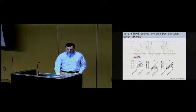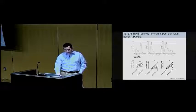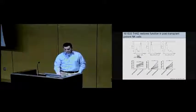And as you can see, the TriKE vastly outperforms the BiKE in terms of degranulation, interferon gamma production, and TNF-alpha production. And below, I just have the pooled data showing that this is highly significant for degranulation, interferon gamma, and TNF-alpha.